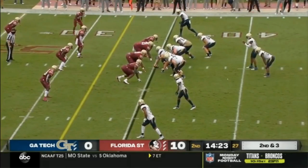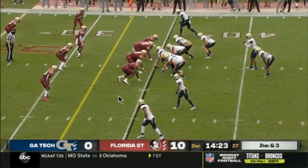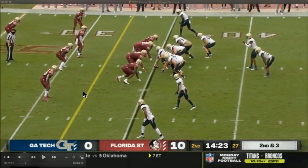Welcome back, everybody, for the second quarter of the Florida State Georgia Tech game, and it's all downhill from here, really. Florida State up 10-0 after the first couple drives of the post-delay action, and now, coming out, we are about to see everything change for several reasons.